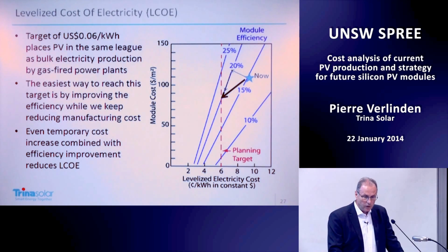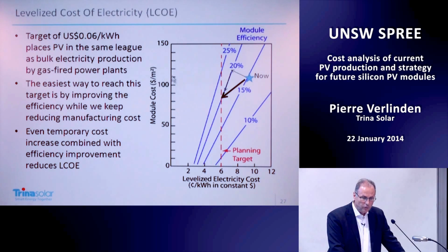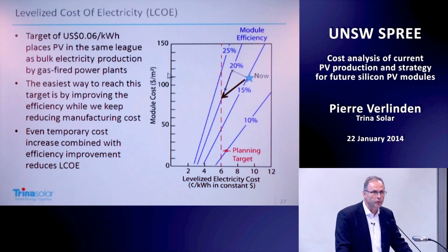So, for example, this is represented by this graph. If you calculate the LCOE for a particular location, and this is, of course, depending on the dollar per square meter of your module and the efficiency, today, pretty much everybody sits around this star here. We have a module that's typically around 15% efficiency at the module level. The cost is in the range of $110, $115 per square meter. And in a good location like Australia or the US Southwest, you get something around 9 cents per kilowatt hour, typically.